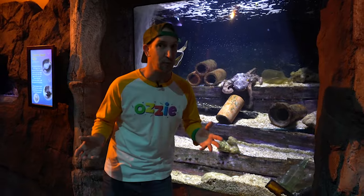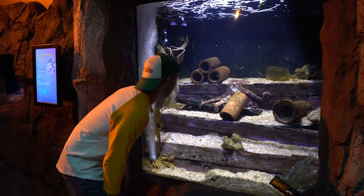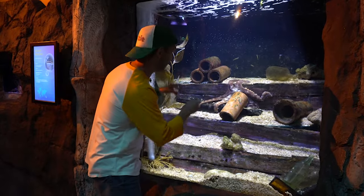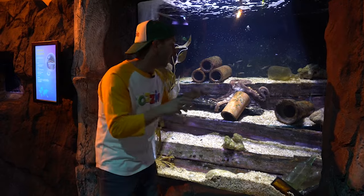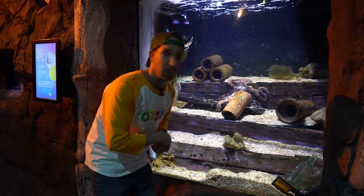How many tentacles does an octopus have? Five, eight. Eight tentacles. Now, these guys are very, very clever. They can change the color and the texture of their skin to camouflage or blend in with their surroundings, so that protects them from any of their enemies out there. They are incredible, incredible creatures.